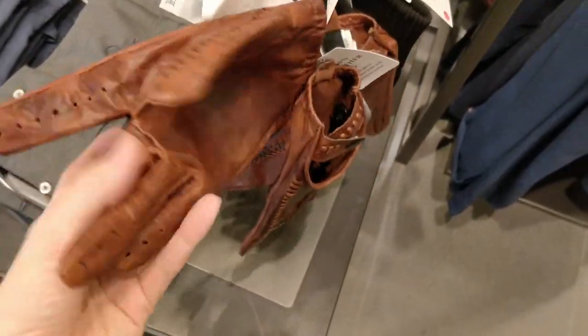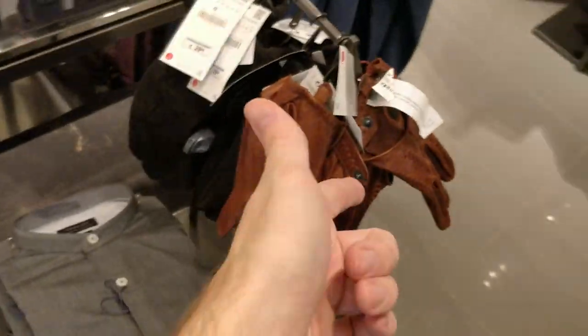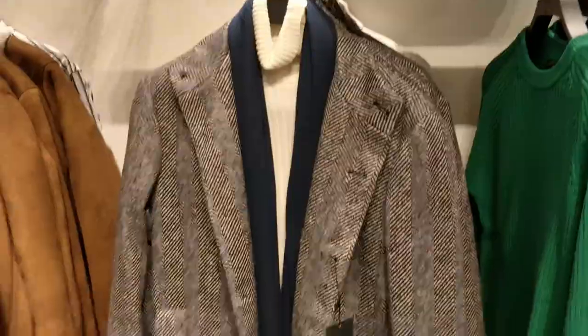Don't know what bug has bitten me, but I really like these, you know, to go with my motorbike, the little red Honda, definitely. Also, this coat looks really nice. Haven't tried that one on, but this coat looks really nice. I think I really need a sort of, you know, no, I don't know about that.